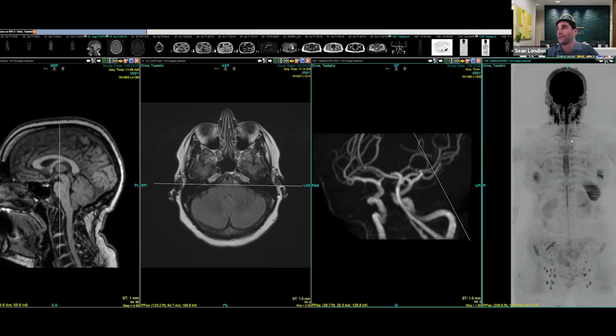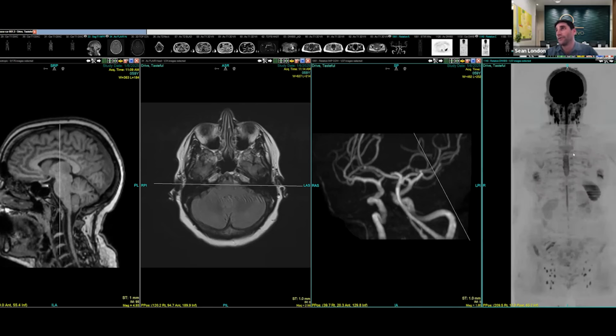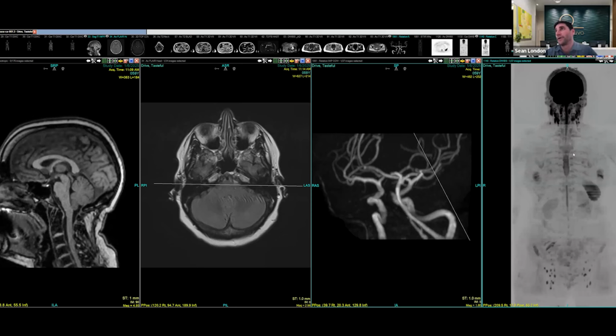And this is one of the first image sets that I look at when I approach these exams. I like to get a lay of the land, and this gives me a nice overview of the body. And so I can go target it after that. So if I did see something abnormal on here that really showed up, then I would go to my anatomic sets of images and characterize it further. So that said, I'm going to start up in the brain.